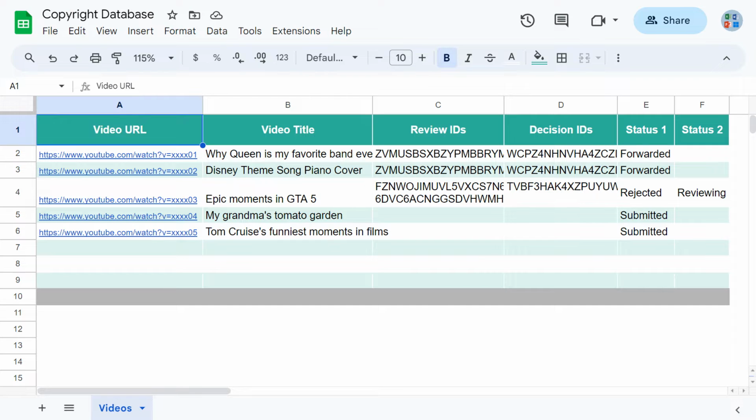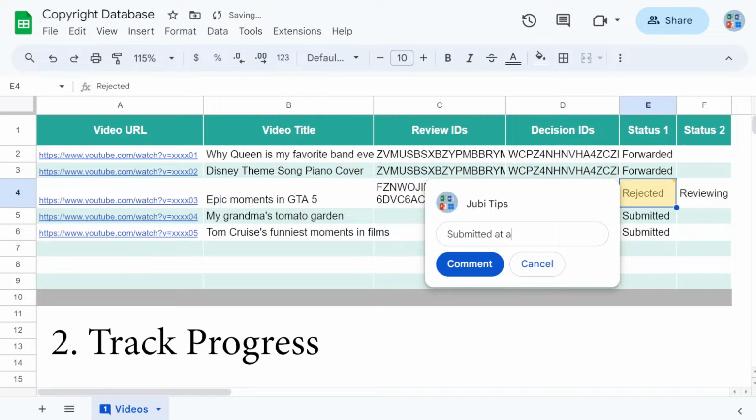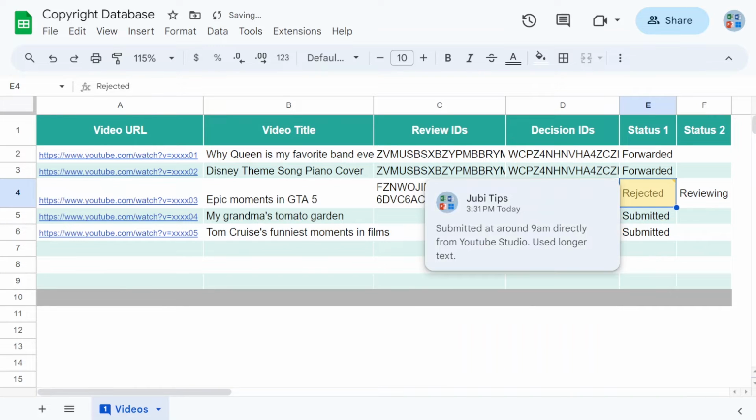When you receive a strike, the first thing you should do is make a list of all of the videos taken down in a copyright database, like this one. There are 3 benefits of such database. 1. It's better to manage the problematic videos in a spreadsheet than in the YouTube Studio. 2. This database helps you track the result of each counter notification, which helps you learn from your mistakes and fine-tune your counter notification tactics going forward.